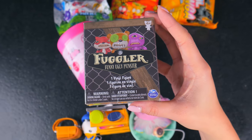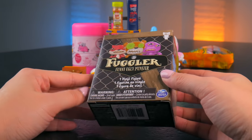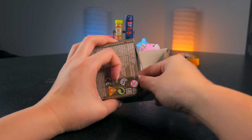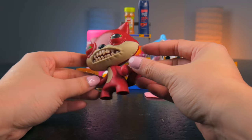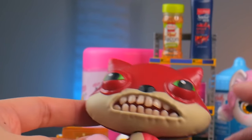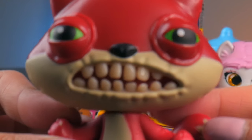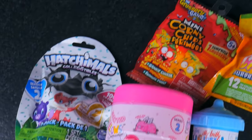Ooh, funny ugly monsters. Oof, I remember these ones. Funny ugly monsters, cause you're an ugly monster, so you have to be funny. What makes it funny? Cause it's ugly? It's a Fuggler fox. It has really ugly teeth. Like, I get why it's ugly, but what makes it funny? Yeah, I think it's just more ugly than funny. Here, can I get a hug? Give this little foxy a kiss. So much loots. We're going for loots.